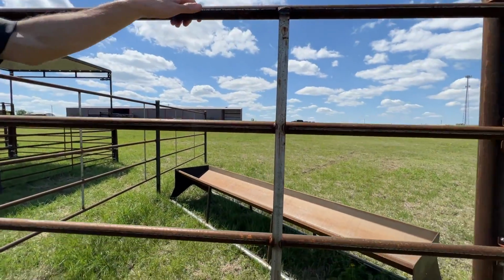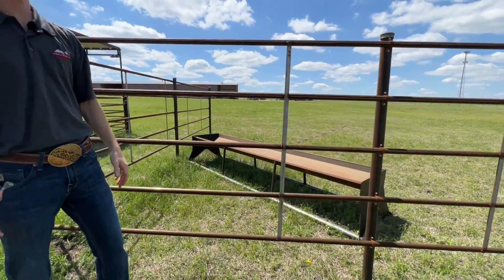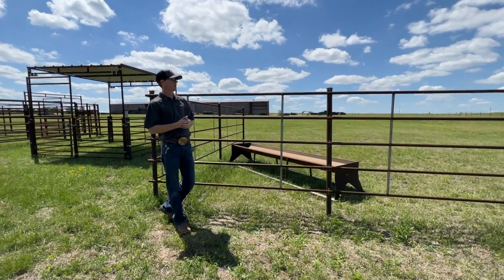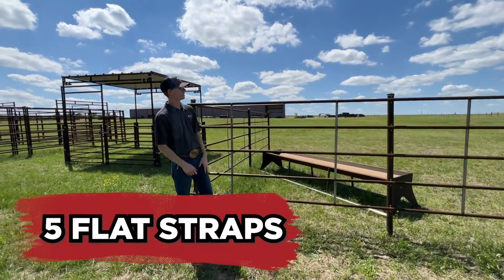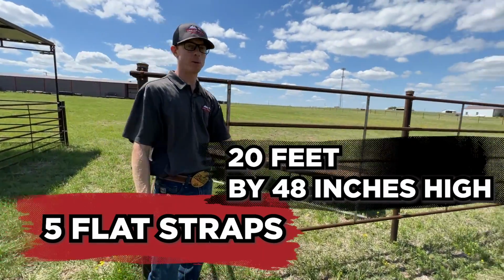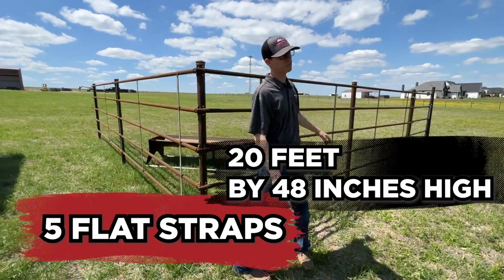Now we offer 4, 5, and 6 rail continuous fence here at Seven Peaks Fence and Barn. They're all 1.25" 14 gauge. They've got 5 flat straps, and they're all 20 feet by 48 inches high, but you can see when you put them off the ground, you can make a 5-foot fence.